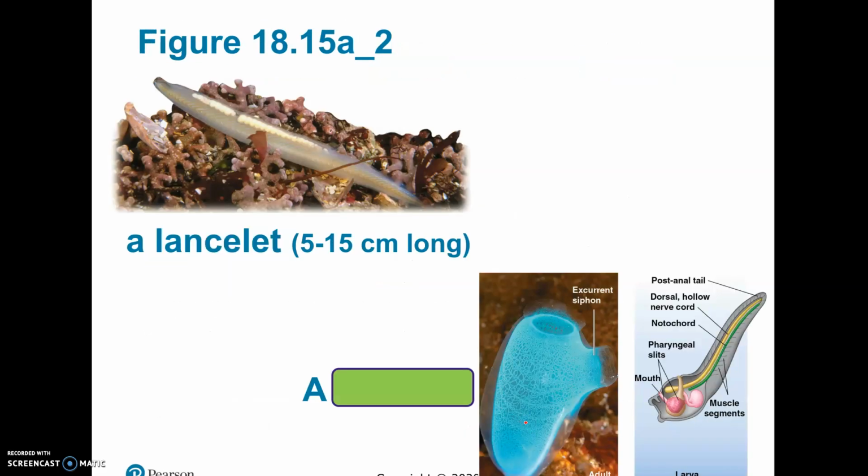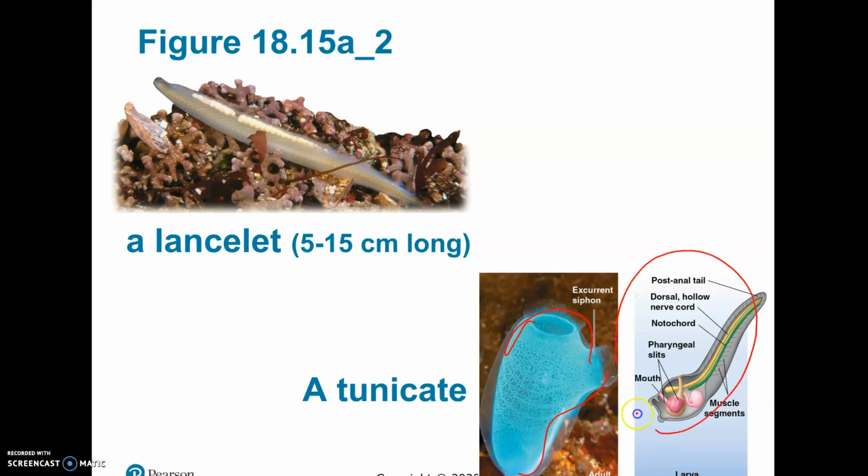So here is a lancelet on the left. And on the right, a tunicate, which really does not look like it would be advanced enough to be a vertebrate, but look at the embryo. The embryo has those 4 characteristics. So that's tunicates and lancelets. Very, very simple, tiny organisms.